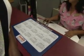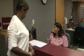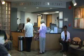I would want this to be a good experience for a patient where they feel they get the best possible care that they can receive from a gastroenterologist and from our nurses and from our staff, leaving with a feeling of satisfaction and that they received the care that they expected they were going to get.